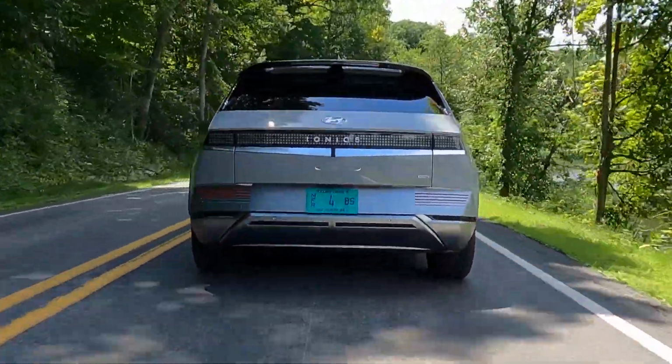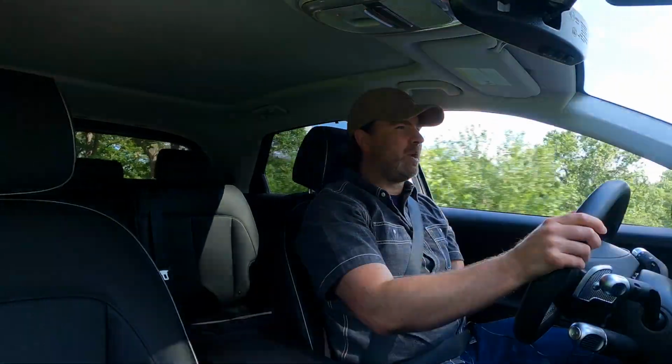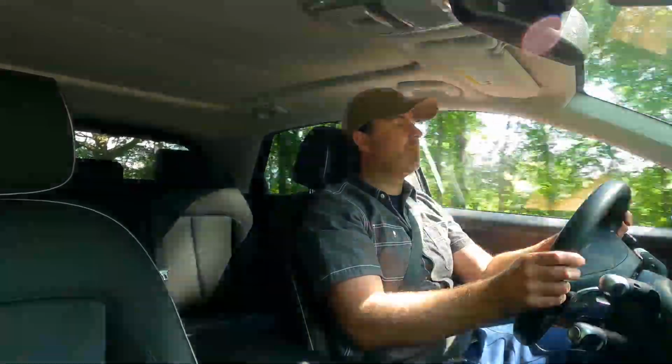All right, let's talk more about this powertrain. First and foremost, the battery pack. There are 2 battery packs, as I said. You can have either a 58 kilowatt hour battery pack, which is the standard range battery pack, or a 77.4 kilowatt hour battery pack, the extended range battery pack. Only one trim gets the smaller battery pack, that is the SE standard range, and in that car you also get a special lower horsepower electric motor that goes to the rear axle. You get 168 horsepower, 258 pound-feet of torque, and you get 220 miles of range.